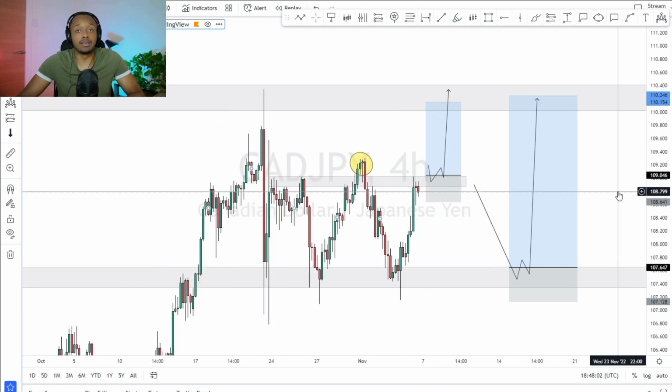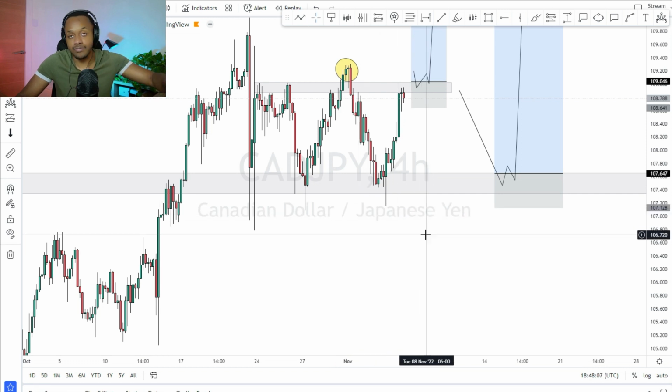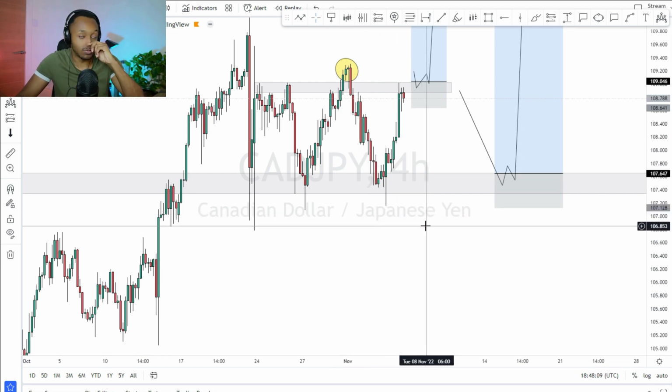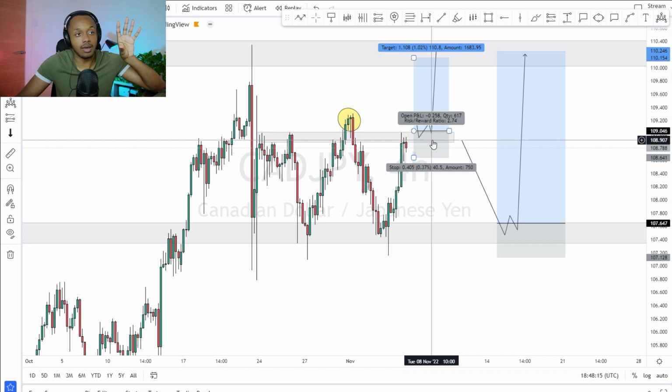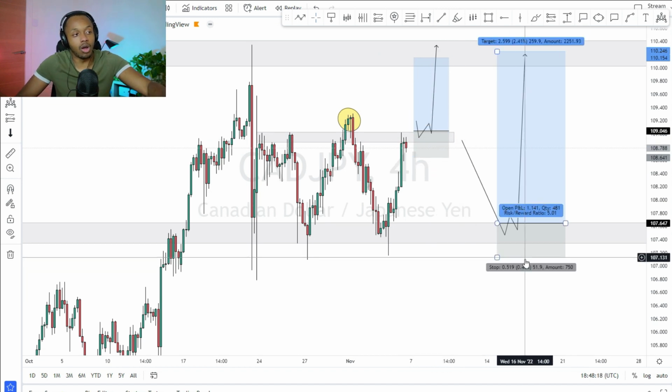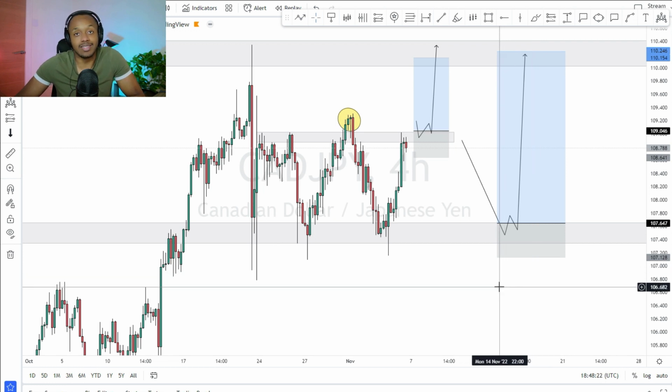But in terms of bias, it's definitely bullish until we break through 107.500. If we break through that, that's when I reanalyze the pair and possibly look for some sell opportunities. But right now, bullish bias for CAD Yen. So break and retest above 108.900, or a retest of the low of the range, 107.500. Full buys back up to 110 for next week.